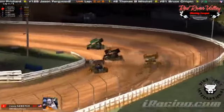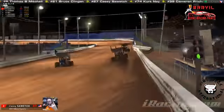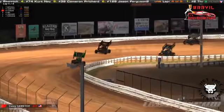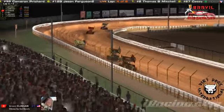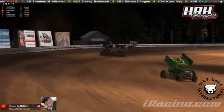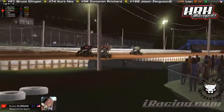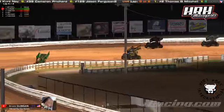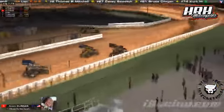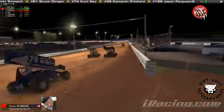That 27 machine throwing it down into 1 and 2, trying to find his legs to work to the backside of Thomas Mitchell. The 21, Bruce Klingon, trying to make the inside work to the inside of the 27, Mr. Big Bacon. Almost a little bit of contact here, side by side coming out of two. Onto the backstretch, Bacon on the outside. Plinging down low, the 21 pulling the slide job, but Mr. Big Bacon on the outside with the run. Casey Sowitz hanging on to the second spot here, battling it out with Bruce Klingon.